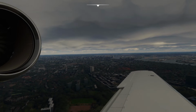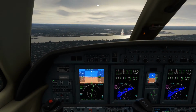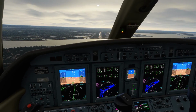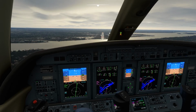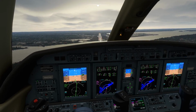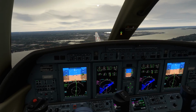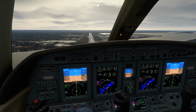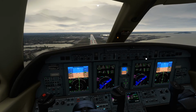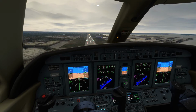This is definitely the roughest landing I've had in the CJ4 for a while. Wind 180 at 31 knots. Alright. Don't feel very stabilized right now. We're pretty high still. That's alright though. Autopilot. Minimums. Gonna continue.